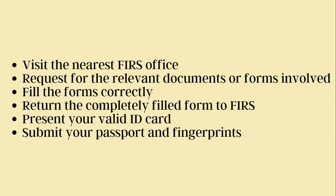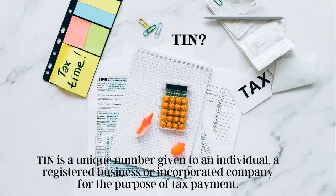Nevertheless, we have broken down this process to answer the frequent questions people ask about tax identification numbers. Ensure you watch the video to the very end. Now, what is tax identification number? TIN. Basically, TIN is a unique number given to an individual, a registered business, or incorporated company for the purpose of tax payment. Usually, the number is issued by the tax office for proper identification and order.